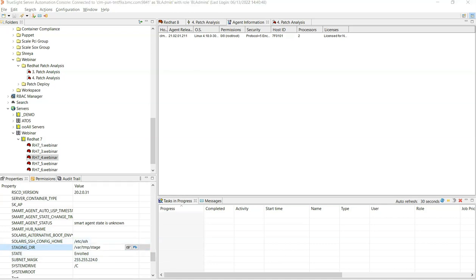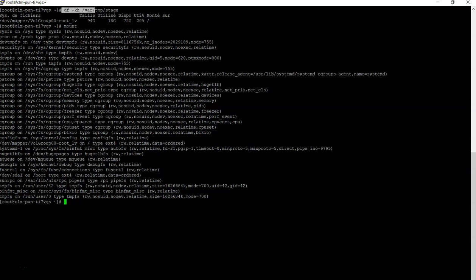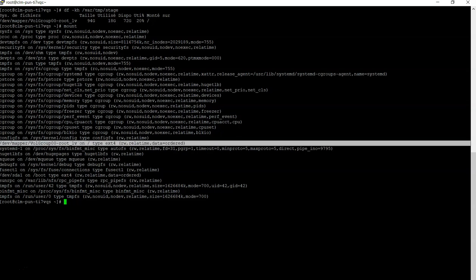So let's log into a target server. Now you can run df -kh on the staging area, which is /var/temp/stage in my case, to identify the free disk space. Now you can run the mount command and you can ensure that the file system that is holding the staging area does not have noexec set. In this case, the file system that holds /var/temp/stage is slash, and slash is usually not noexec. If we can see here, this is how you can verify that noexec is not set. So whatever file system you have used for your staging directory, it should not have noexec set.